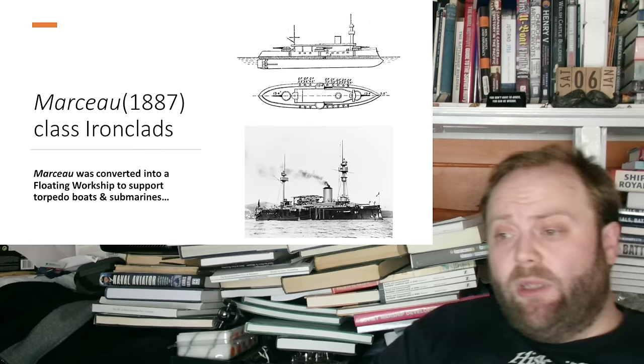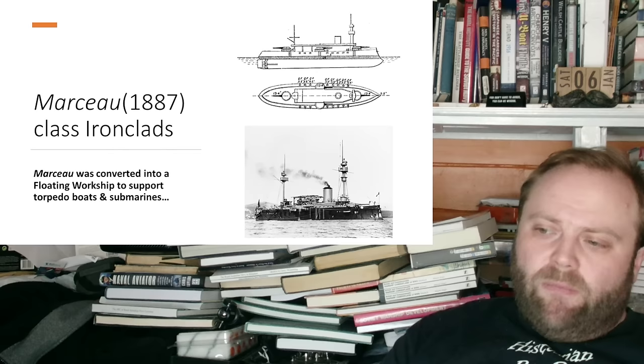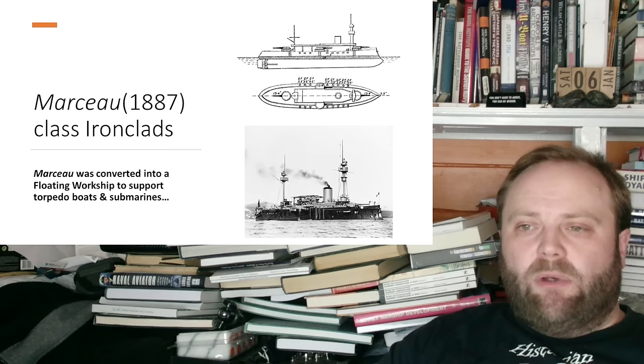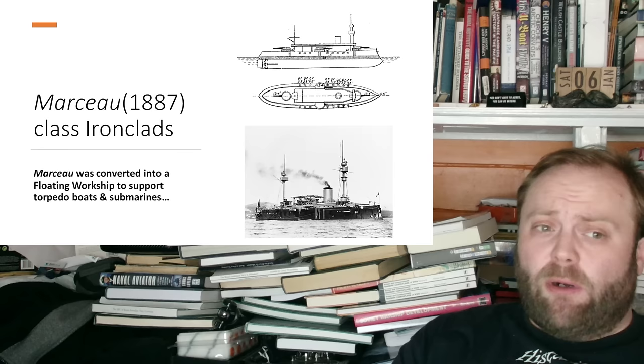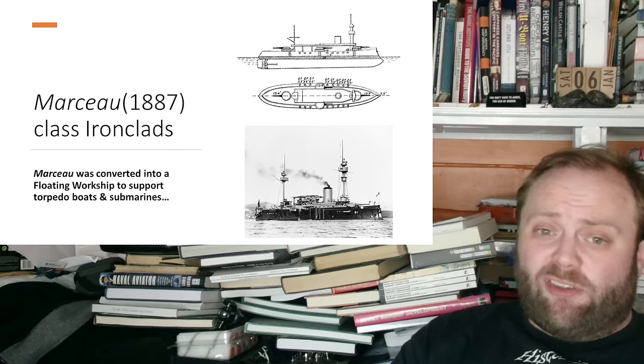The remainder of the class, thankfully, are, how do I put this politely? Well, Neptune was stricken in 1908, and Magenta was stricken in 1909. What I would say about Marceau is that using her as such was not exactly a bad idea. She has a lot of space. She's quite an easy hull to convert. In fact, as an ironclad, she's probably easier to convert than some of the vessels which have Harvey or even Krupp armor on. Because, let's be honest, the ironclad armor is often easier to remove.